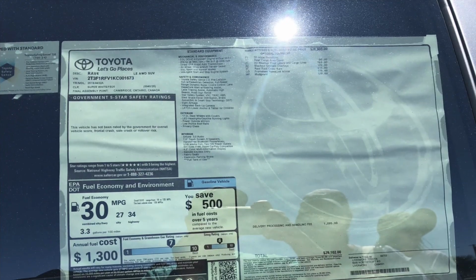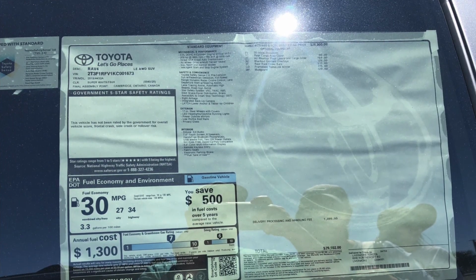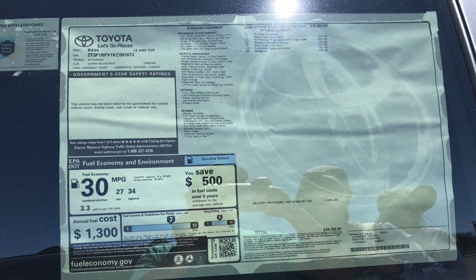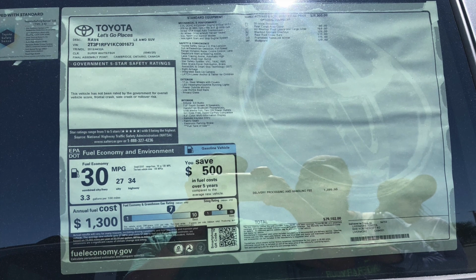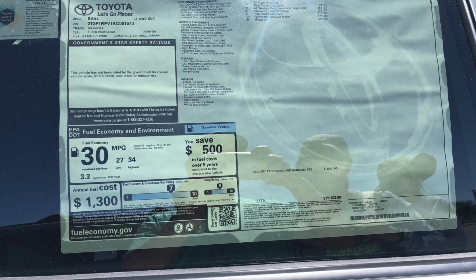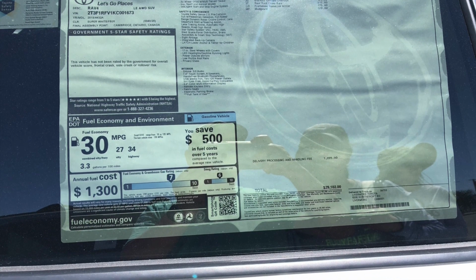Oh, by the way, I have to mention that the LE model is at this price right here, about 29K. MPG is about 30, with 27 city and 34 on the highway. Hopefully that helps you out in your shopping experience. Long video, I tried to cover as much as I can.